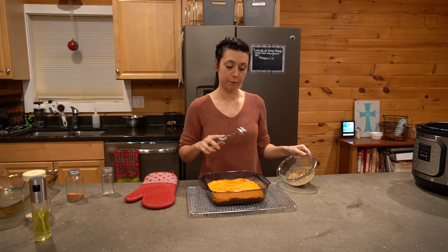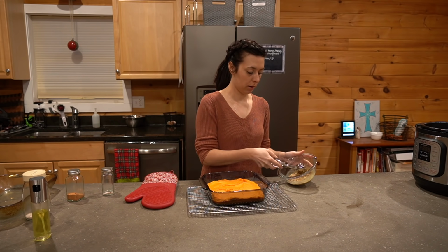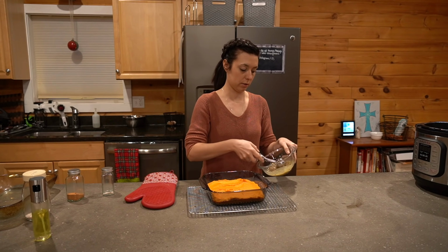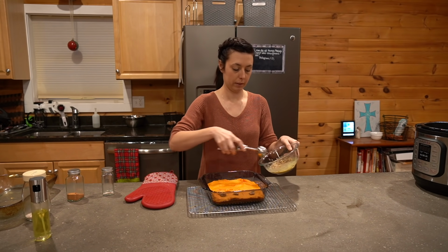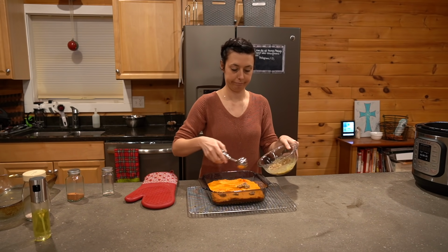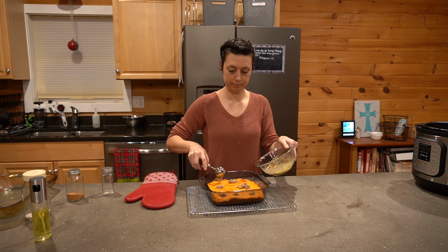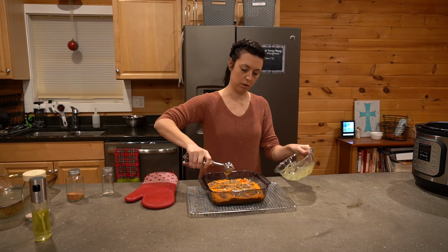Okay, now I got my topping out of the fridge. This has been baking for a little over 20 minutes. And I'm gonna use this scooper because I'm not sure how to nicely put this on top. Maybe it will just spread out. Anyway, I'm just gonna scoop some and plop it around. It kind of melts right on here.